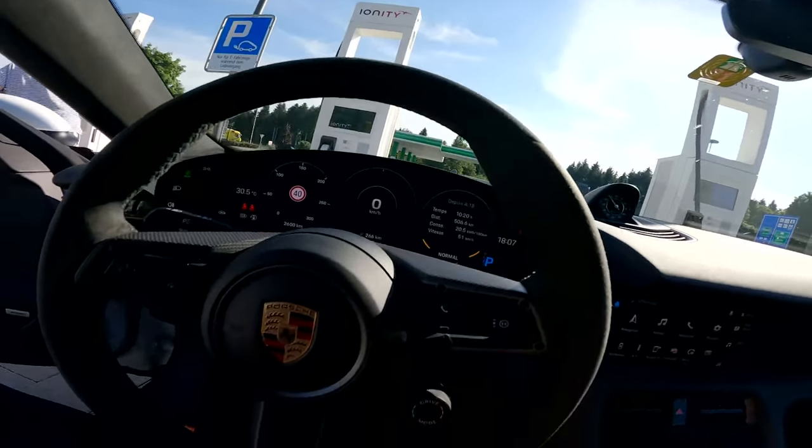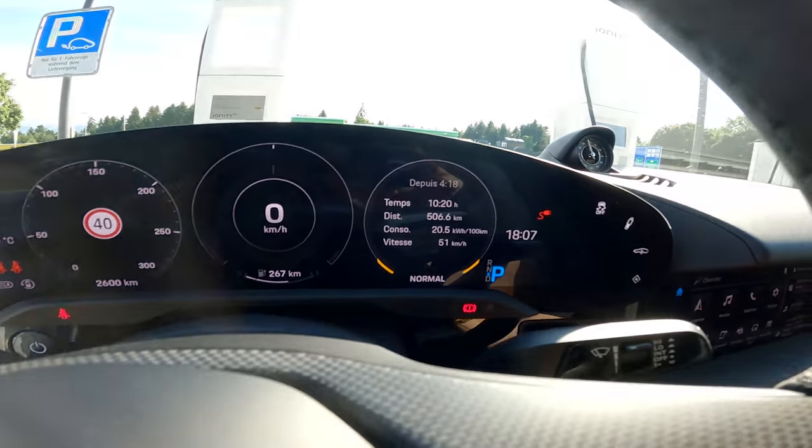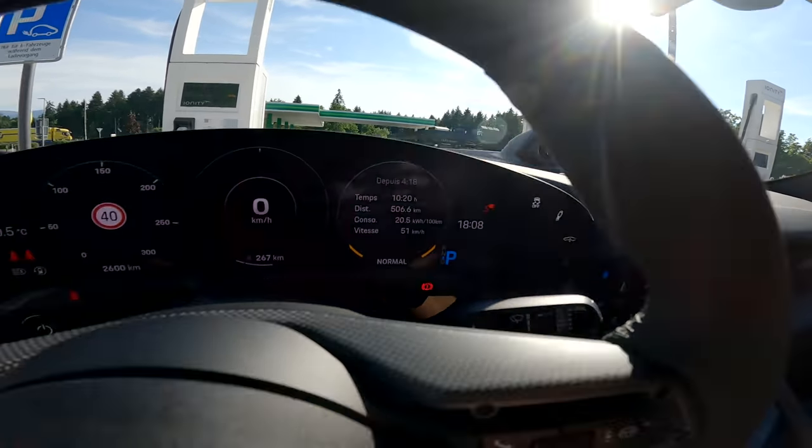Well, this is what it's like when you're doing a road trip in an electric car. I fell asleep and I've woken up at another charging point. 65%, 267 kilometers to go. We thought we'd get a quick charge. 10 hours and 20 minutes on the road, 506 kilometers. Yes, we haven't gone very far, but they've been twisty roads.